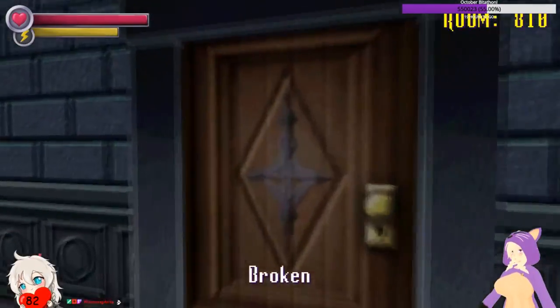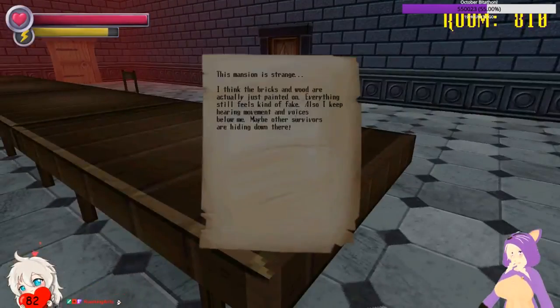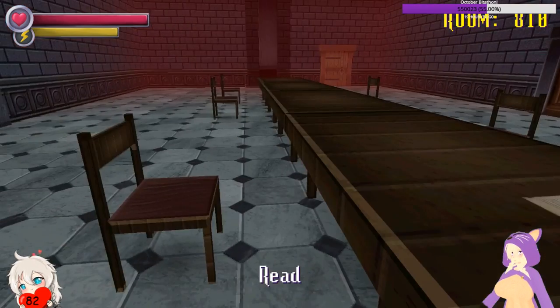Damn it. Oh, no. The mansion is strange. I think the bricks and wood are actually just painted on. Everything still feels kind of fake. Also, I keep hearing movement and voices below me. Maybe other survivors are hiding down there.